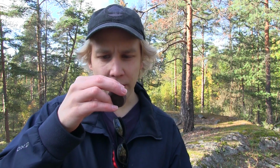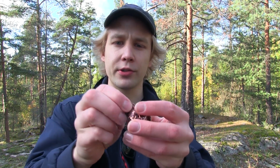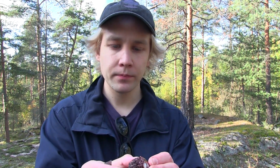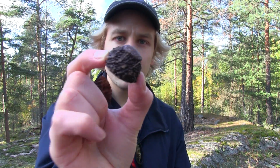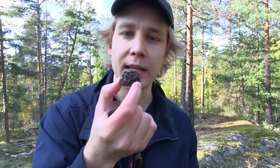But then we have the interesting one. I haven't tasted it so often, but Rondnoir. It's called Rondnoir. So I think this is some kind of dark chocolate. Well, we're gonna find out. Let's see. Ooh, look. They have these sprinkles around it. Interesting. Let's go ahead and give it a bite.